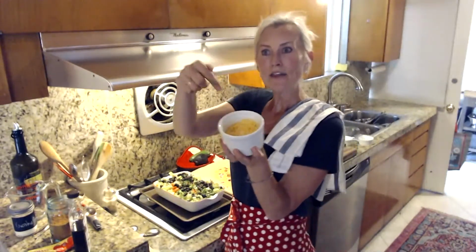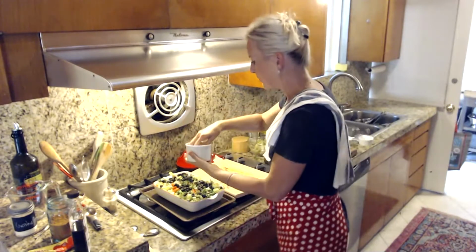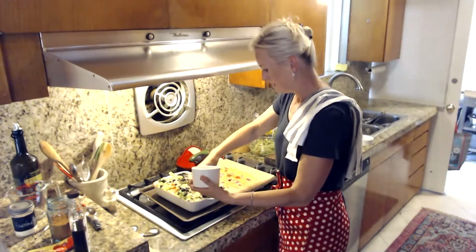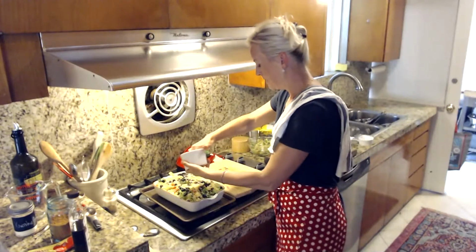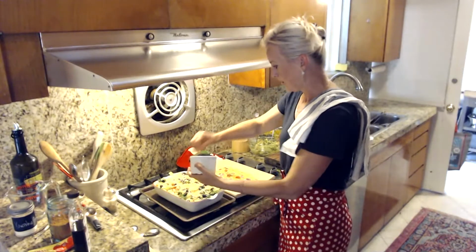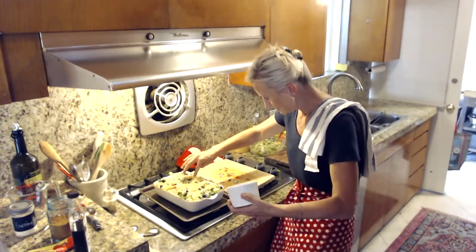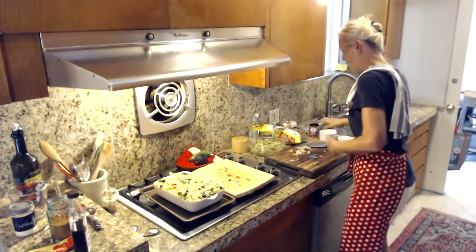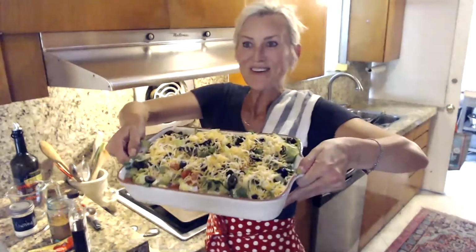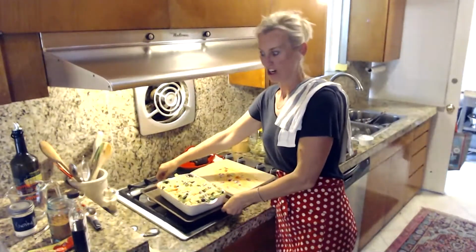So you're going to take the other half of the shredded cheese, and we're going to sprinkle that right there on top. And there is our taco casserole. How good does that look?